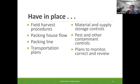What does your packing house flow look like? That hydrocool unit, it was elevated. So how does the produce get up to that hydro unit? How does it get down from that hydro unit onto the packing house conveyor? Lots of things to look at in terms of how that works.